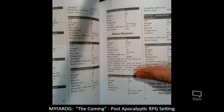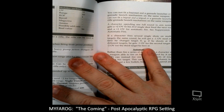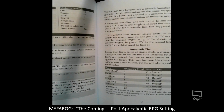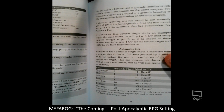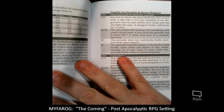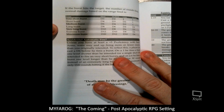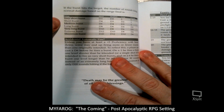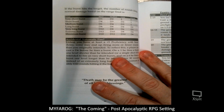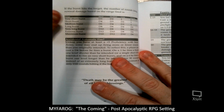Heavy weapons, you get into grenade launchers, rifle grenade launchers, rocket launchers, heavy machine guns. Rules on automatic fire, including modifiers for the amount of recoil, number of rounds fired per round, and then the level of burst that's actually being used. So very short burst, which could be like the 3 round short burst. A short burst is more of a human controlled amount of the burst. Medium, long, very long. That's where you're starting to get to like belt fed. Extreme burst and maximum burst.